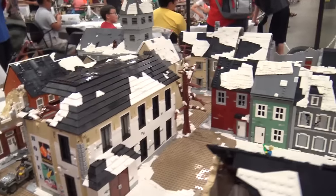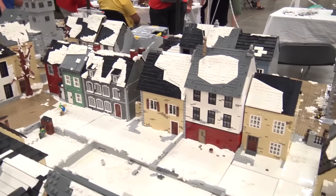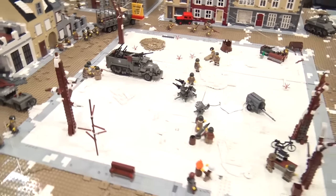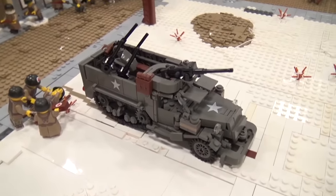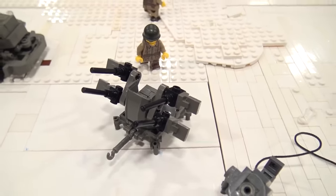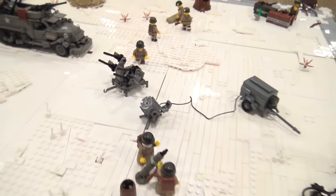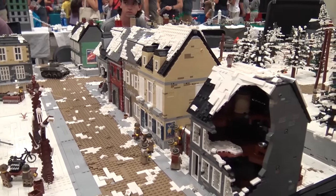And then in the center of the city here, we have the park, and lots of things going on. We have vehicles parked here, watch spotlights, mortars, just lots of things going on. Greg here made a lot of the park, and this row of buildings here, and did a really good job with that. Excellent job.